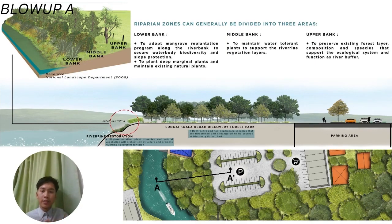This is my section elevation that I focus on planting strategies at the riverbank. Riparian zone refers to the area of land adjacent to a water body such as a river, stream, lake or wetland. There are three layers that can be specified, which are lower bank, middle bank and upper bank.